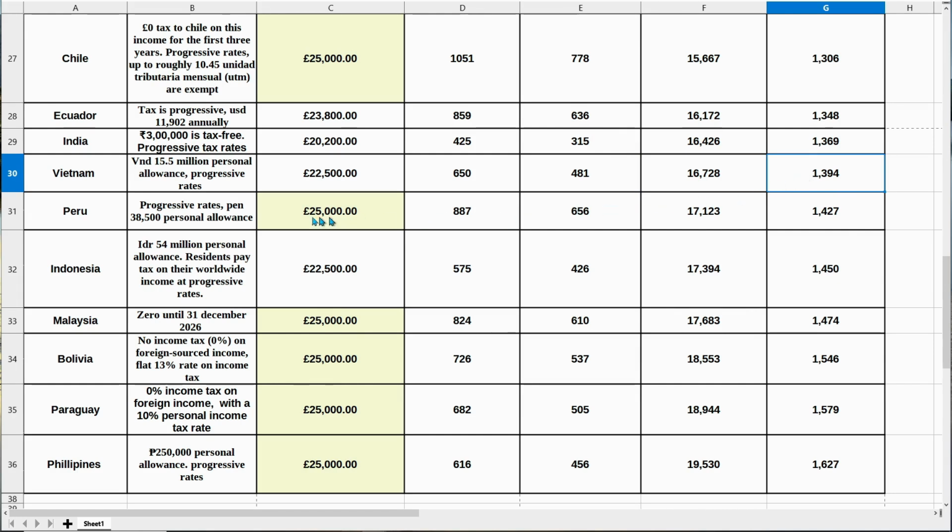And in Peru, there's no tax on the amount, so we have our full £25,000 and a surplus of £17,123 per year, which is £1,427 per month. And in Indonesia, we have £22,500 from our £25,000, a surplus of £17,394 or £1,450 per month.